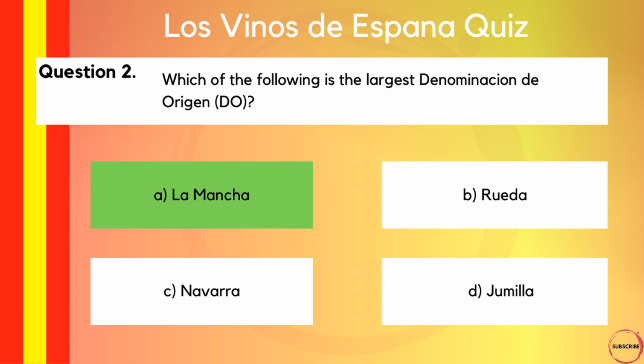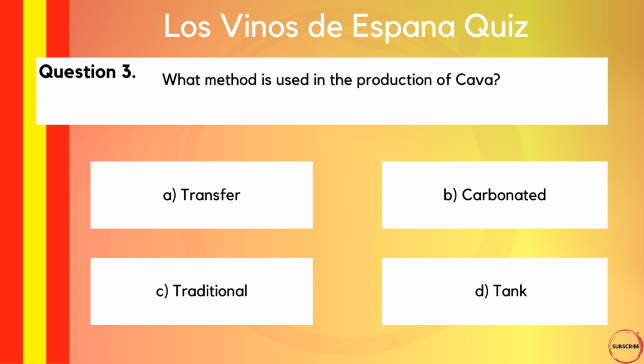As we move on to question 3, quick question. If anyone watched my recent introduction to Cava, you're probably going to know the answer to this particular one. What method is used in the production of Cava? Is it the transfer method, the carbonated method, the traditional method, or the tank method?